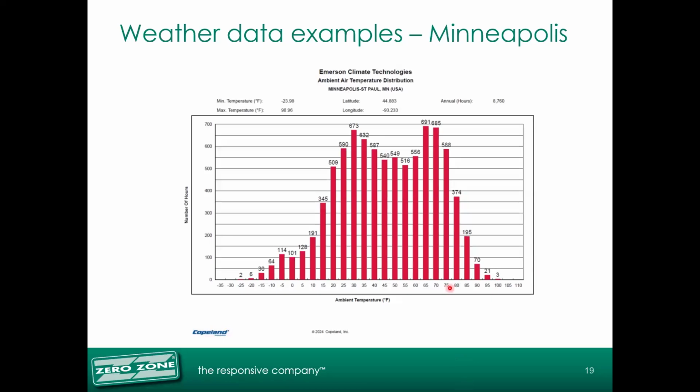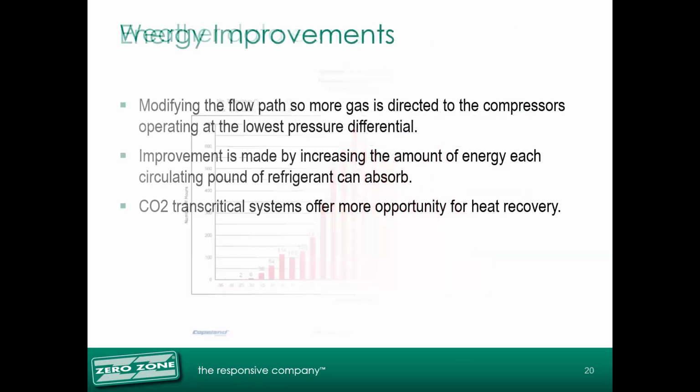So again, as you're making these decisions, you want to work with the equipment providers, right? We'll do that. Our competitors, everybody will do that. They'll help you and give you an idea what your estimated energy costs will be for the location you're in.